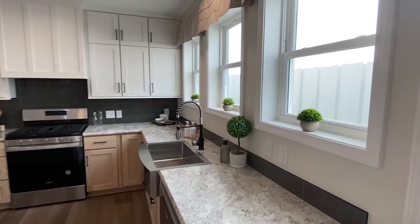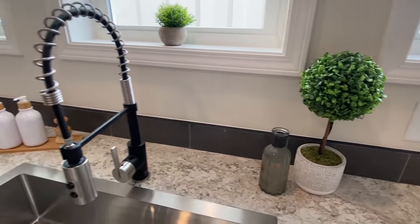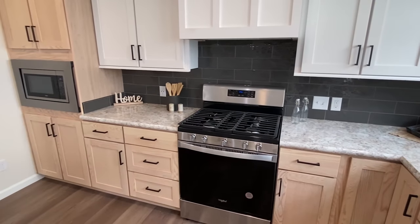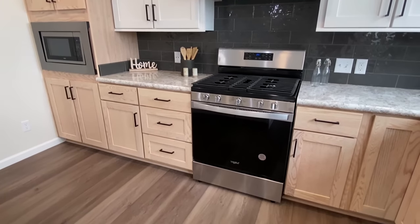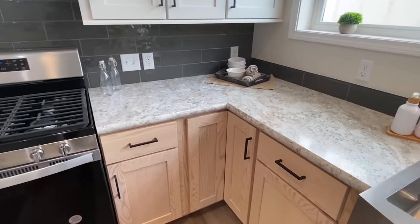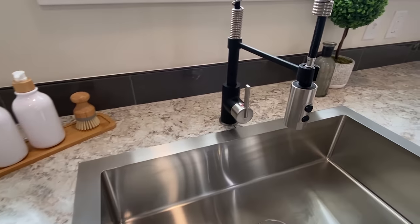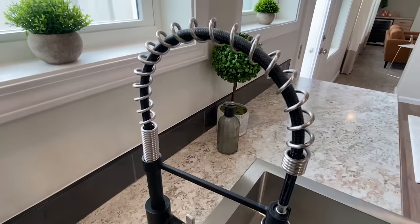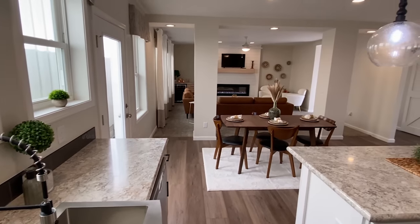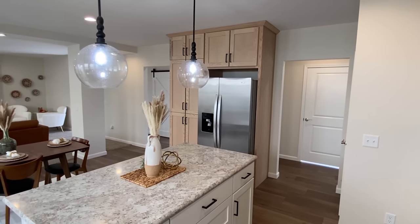Next up, we will ease our way into the kitchen. We got this backsplash that's gonna go all the way across through here. Two different types of cabinets. This is a new cabinet that they're offering. It was actually in the other home that I just toured as well. What about that view?